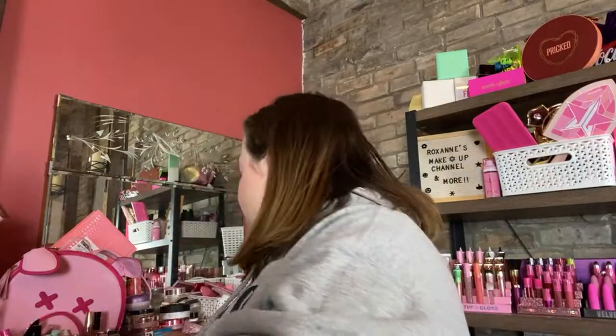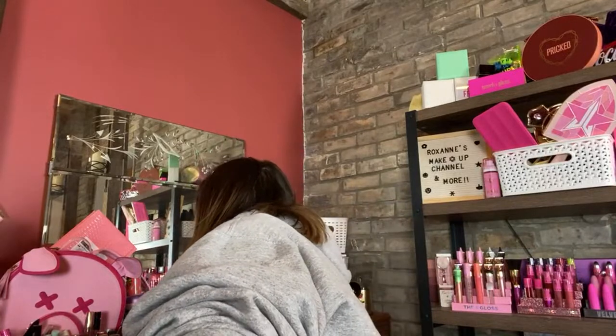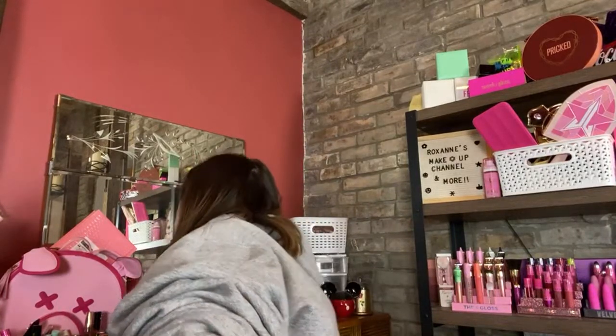I like that my brush doesn't feel wet and there's no transfer, right? Yeah, this is a lot better than I thought it was going to be. I'm definitely going to have to go to the dollar store and get little things and transfer them into them because I'll lose these. Definitely would. We'll use the e.l.f. one today.